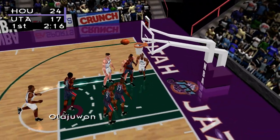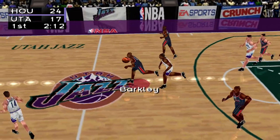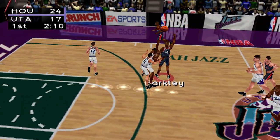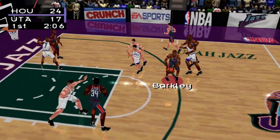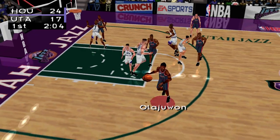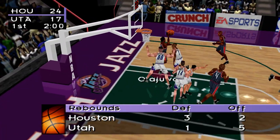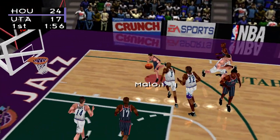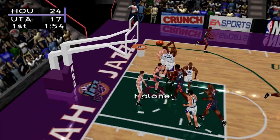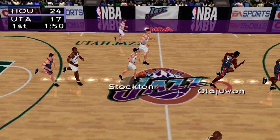Malone receives the pass at the top of the key. Makes the rebound. He shoots. To Barkley. Passes to Ellie. From the right side to Barkley. To Olajuwon. He takes the jumper. 2 minutes to go in the first quarter. Drexler to Maloney. He takes the turnaround jumper. Pulled down by Malone.